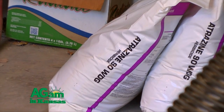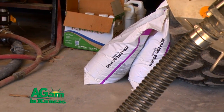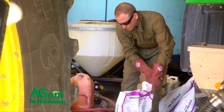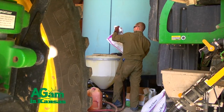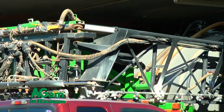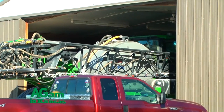And of course the mare's tail, we did focus on fall application or very early spring application. Very tiny or newly emerged mare's tail are easy to control with a lot of different products. We do have a number of products available for us that can go on in fall or early spring ahead of corn that effectively manage mare's tail.